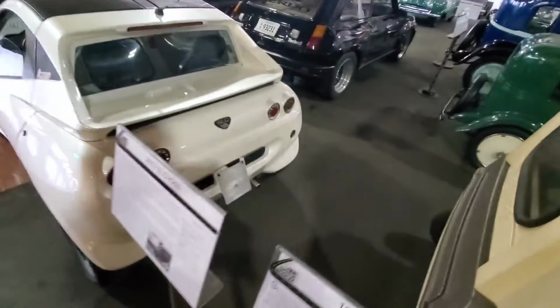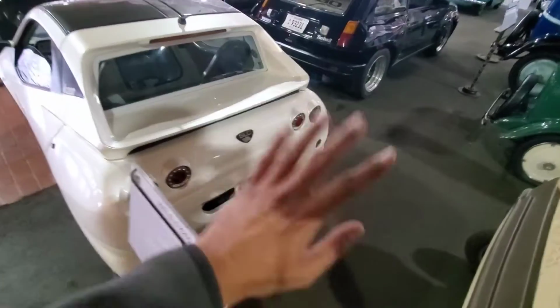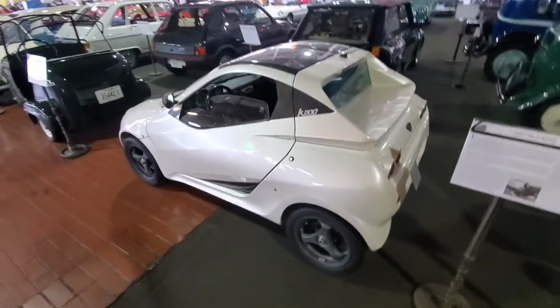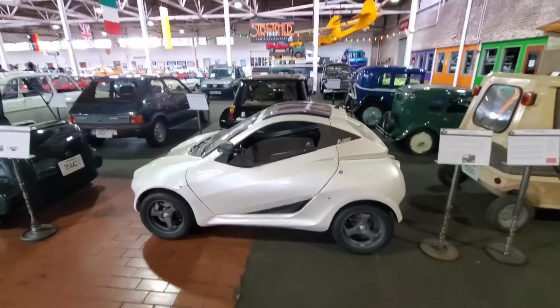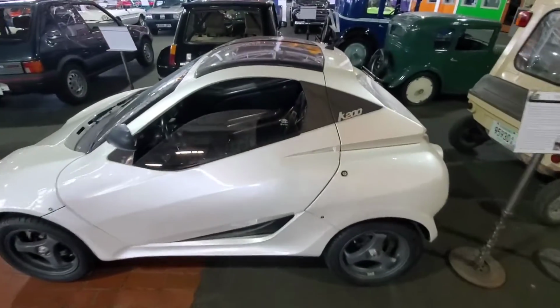And it can also be street legal with a motorcycle license plate right there, because it can be called a quadricycle in Europe. And it comes with a spider like you see there. This one is the coupe version. The silhouette looks like a squashed Fiat coupe or coupe turbo.